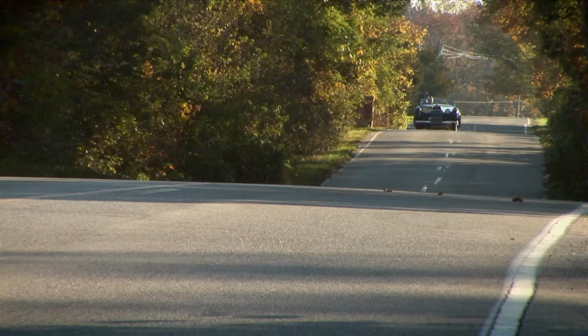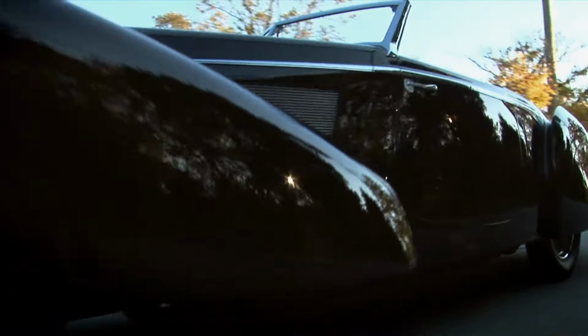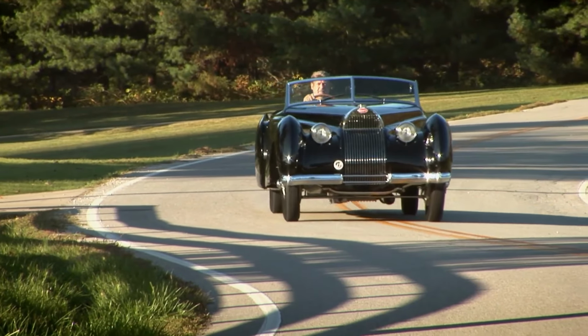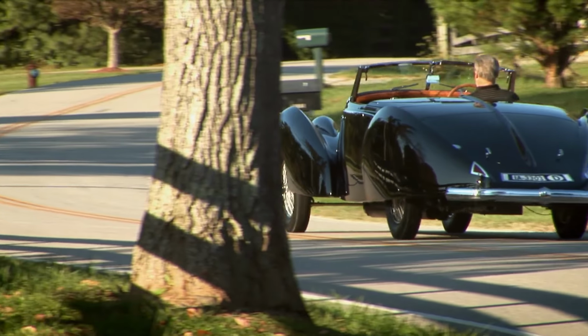This 1939 Bugatti Type 57C Roadster made it through the ravages of World War II largely intact. Bugatti was at the top of its game in 1939. It was making the Type 57, 57C, 57S, and those were considered the ultimate fast-driving machines.